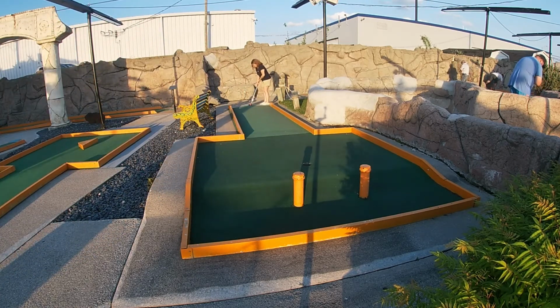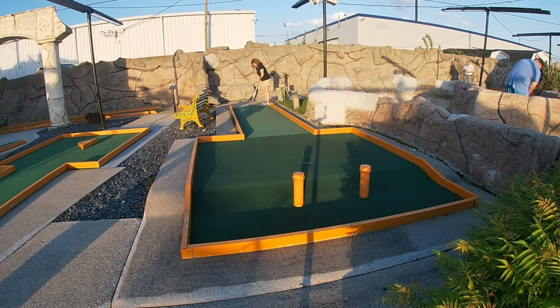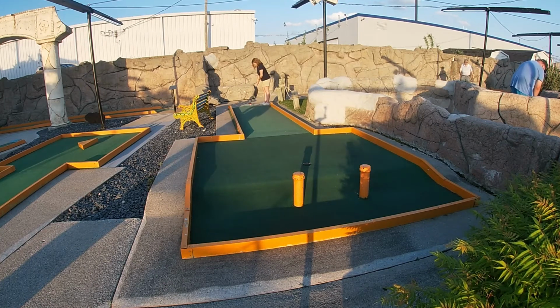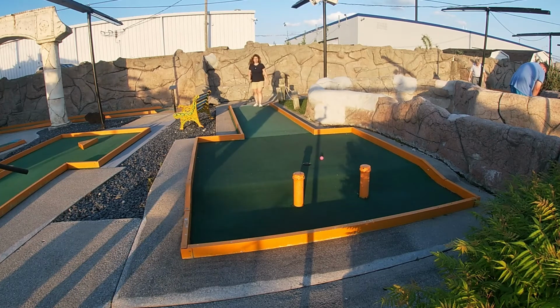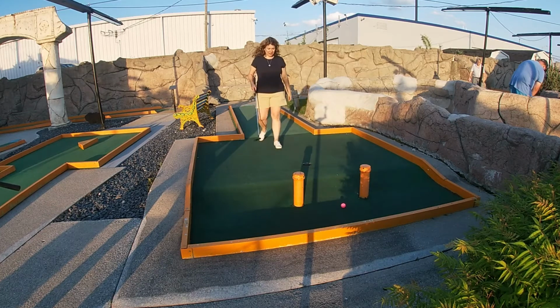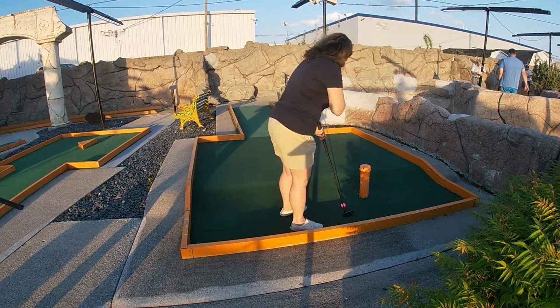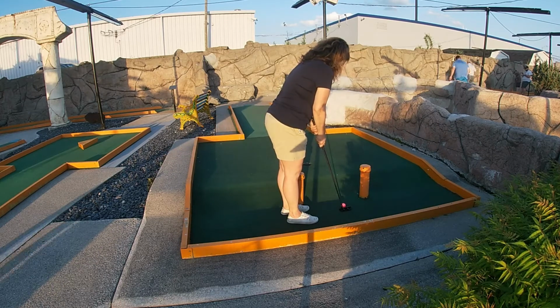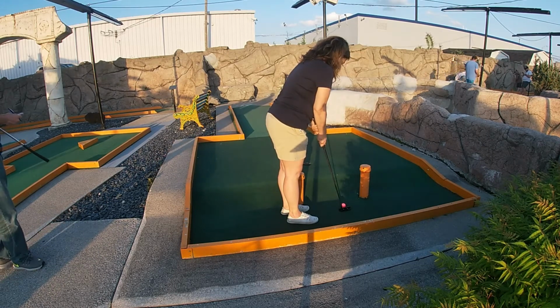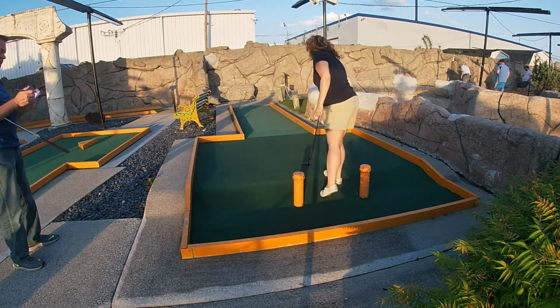All right, this is Melissa. A little too far out to the left. Now she'll get to try the same putt that Paul just missed. Up the hill and in. Excellent deuce there for Melissa.